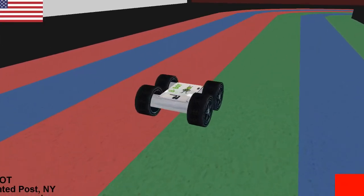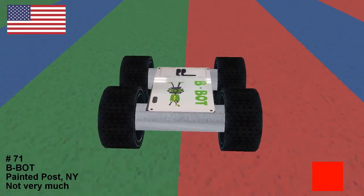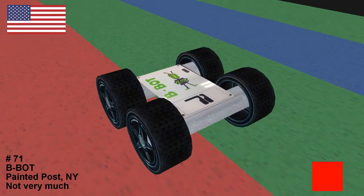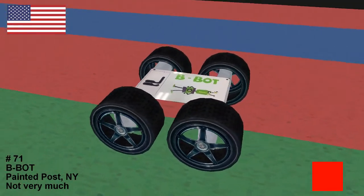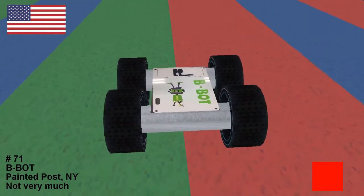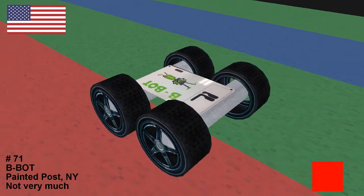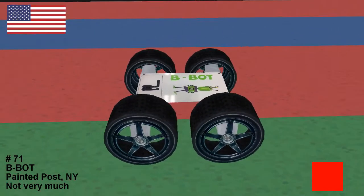So, the first robot up is Bebot, from Painted Post in New York, and this is certainly one of my favourite lids. It actually has a little diamond sort of thing in the centre of it. You can't quite tell from the photo. I suppose we should have put a 3D diamond in that view, but anyway, we didn't.